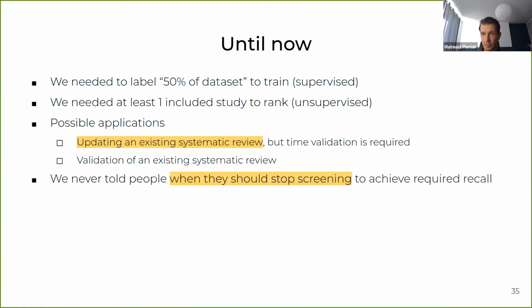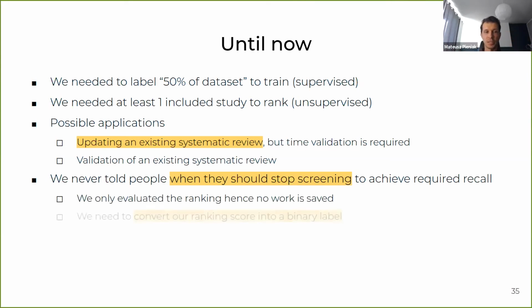Another problem we have, which I didn't explain, is that we only rank the documents with the classification, but we never told you when you should stop. We never told you that, okay, you should stop screening now because you achieved 95%. We do that afterwards, a posteriori, not before. So basically they're useless in terms of saving the real work, and this is a huge drawback of the benchmark that was created here.